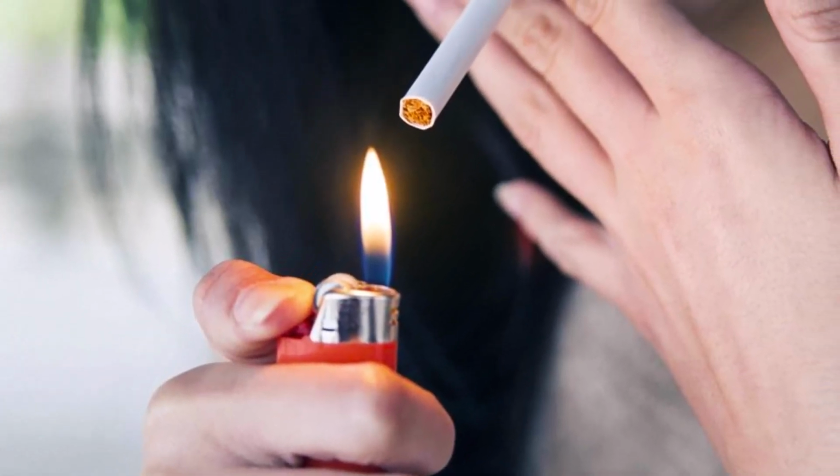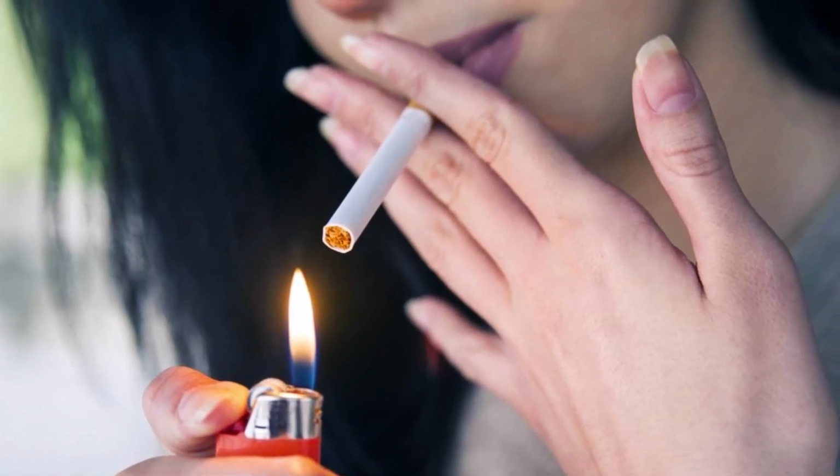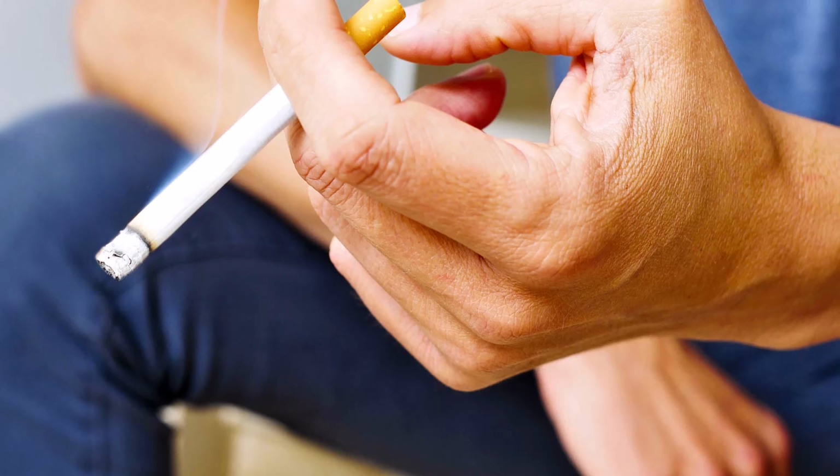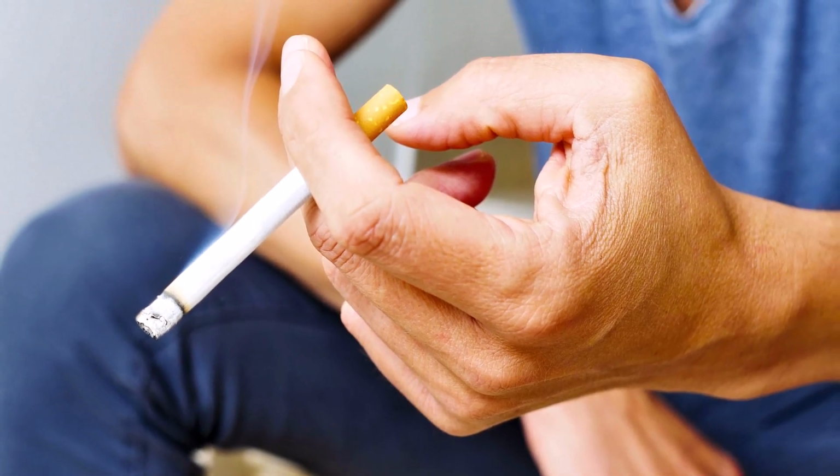Avoid smoking. Smoking damages blood vessels and elevates the risk of developing heart disease. Quitting smoking, if applicable, is one of the most impactful choices you can make to protect your heart.